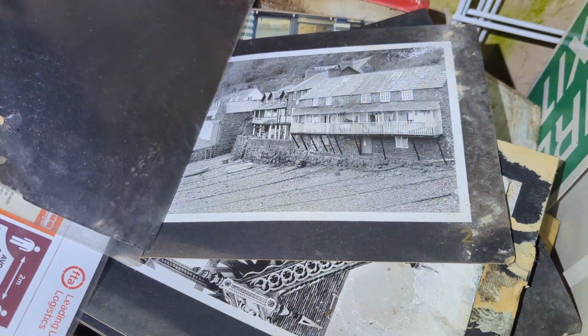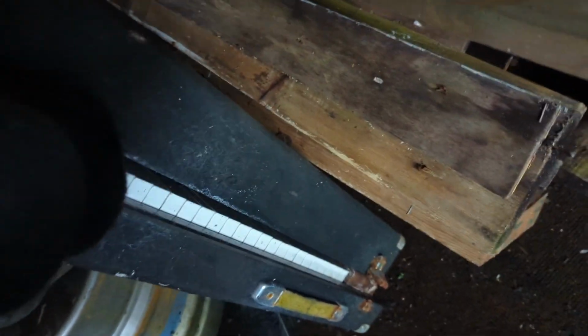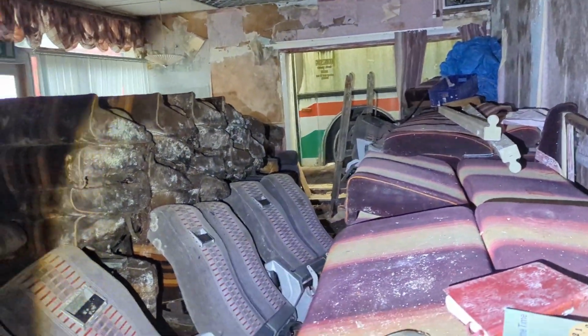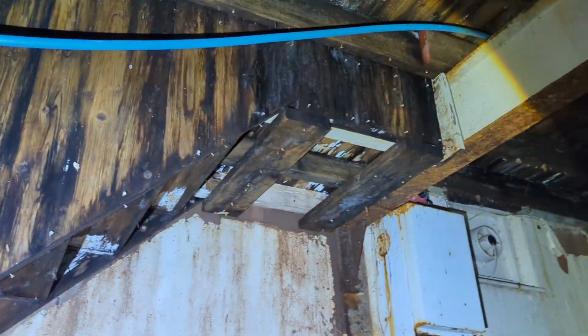Wow. There's some old pictures there. Coming into here. Wow. This would have been one of the shops, wouldn't it? There's like a keyboard in there. Some kegs. There's just all old seats in here. They've got the old first counter from the cage. Ah, yeah, for the toilets. Door. There's some stairs going up.